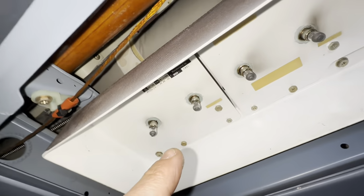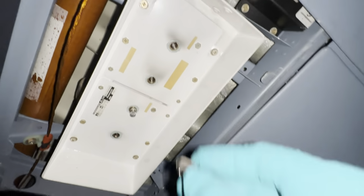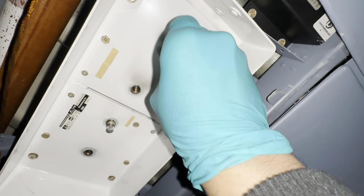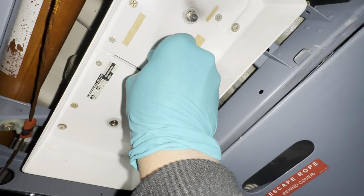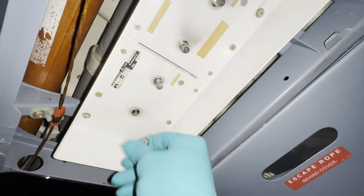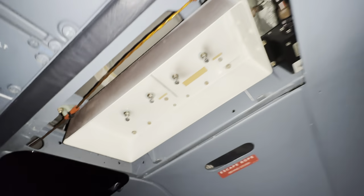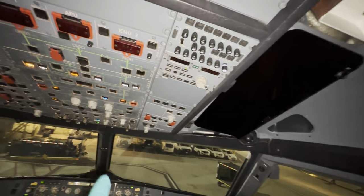Then we find the bulb that's bad and we change it out. Easy. There are four bulbs in there and three of them were bad. The reason I'm wearing a glove is that I don't want any grease or oils from my skin on the lens of the bulb, which will make it burn out or deteriorate faster. After getting the new bulbs installed, push the breakers back in and we do an ops check. Done. Dome light.